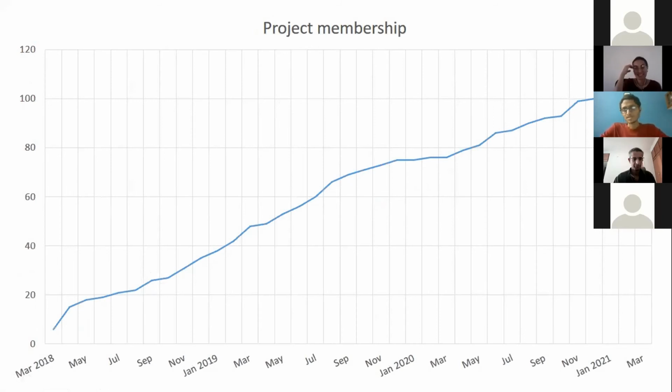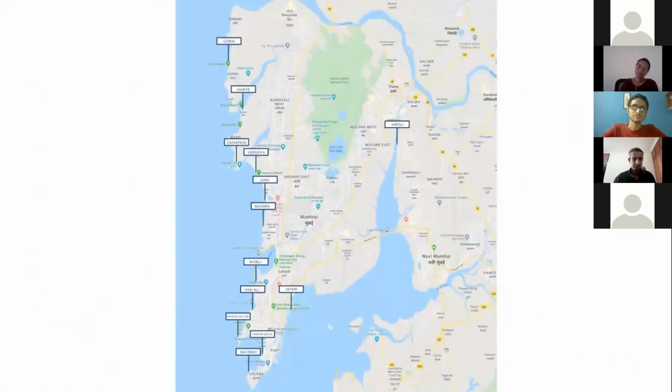The project membership has also steadily been increasing over this period. And we've now covered all of these seashores in Mumbai. There's this eastern part of the seaboard, which is mostly restricted area, which is why it's not so well covered. But otherwise, we've explored most of the known seashores, and we plan to explore even more.